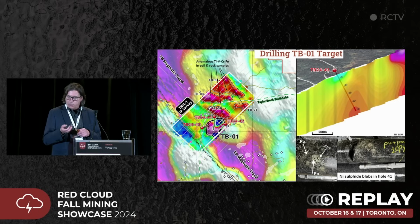The hole we have very high hopes for in this area is 43, and that's starting presently, going for the vertical target that you see there. This is a strong IP chargeability target down at about 400 meters. It sits under a swamp, as the good rocks generally do, so we don't really see it on surface. But that hole will really be the one that we hope will show TB01 is a substantial nickel sulfide body, probably disseminated or net textured based on the IP, but very, very similar picture to what we had at Leyden.